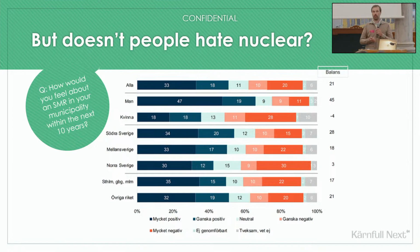If we ask if you're happy with the reactor in those municipalities, it's roughly 90% that see this as positive.